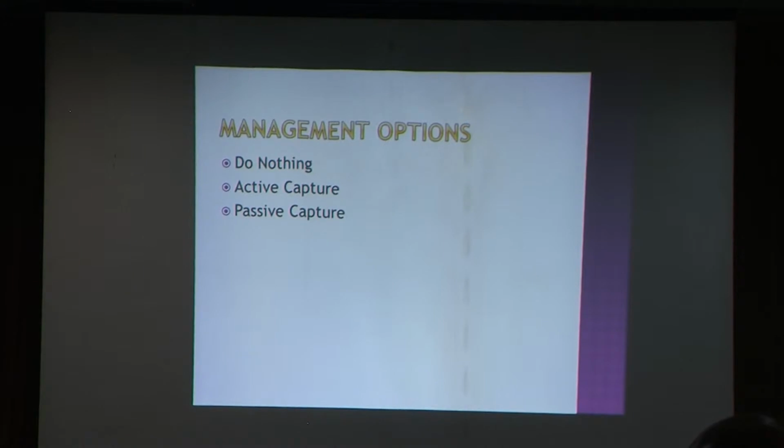Now, the management options that were looked at are, of course, the do-nothing approach, an active capture approach, and a passive capture approach. The active capture approach is going in and spearfishing or netting the lionfish.